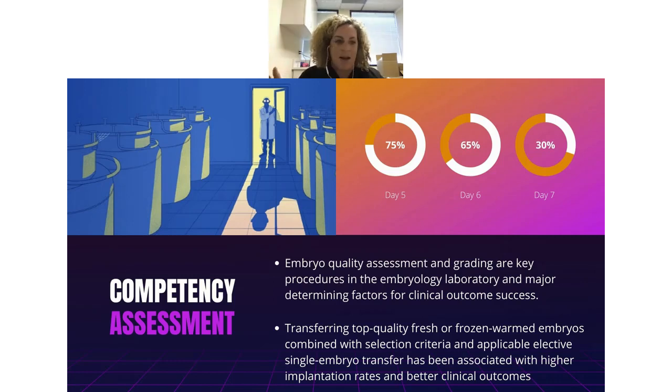So we're going to talk about embryo assessment as a competency assessment. Embryo quality and assessment are the key procedures in our laboratory, and they've been identified again and again in those studies as critical to reducing the time to a clinical pregnancy. So we always want to transfer the top quality fresh or frozen embryos that are available, and our selection criteria is very important for that, especially with single embryo transfer practices, and to encourage higher implantation rates and better clinical outcomes.